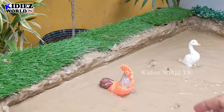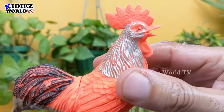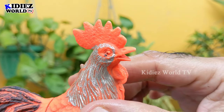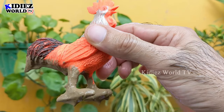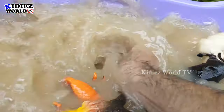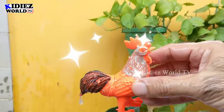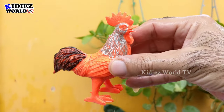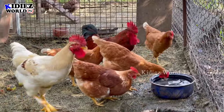Next one, we have a cute farm animal, rooster. The beautiful and lovely sound this rooster has, and a cute little farm animal. Let's wash him. Here we go, rooster.